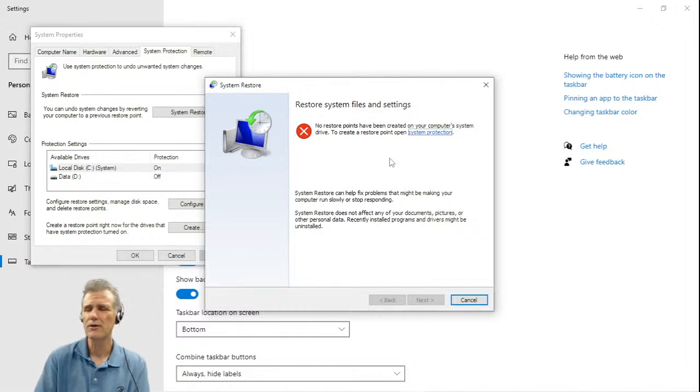Right before the show started, I deleted all my restore points, so I don't have the option to restore. But if you did have restore points, they would show up here, and hopefully you have a restore point prior to the problem. Sometimes a few restore points will show up, and there will be a checkbox to show additional restore points.